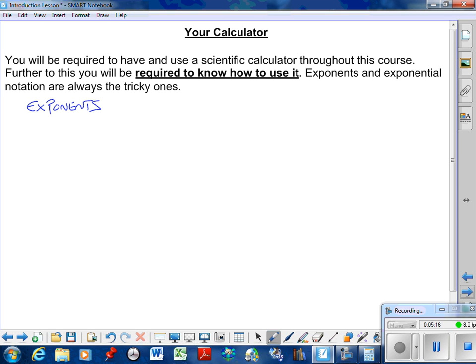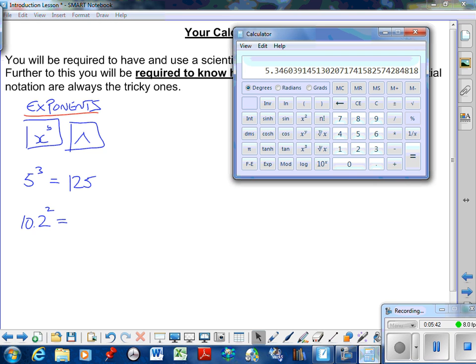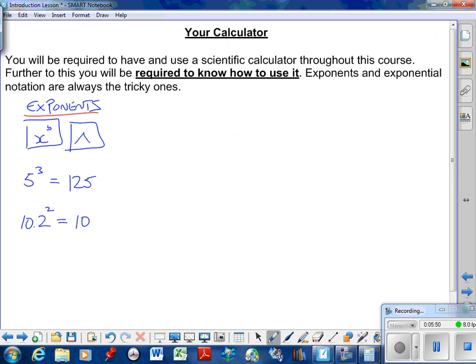All right, so if you want to enter in exponents, on most calculators there are two buttons, x to the y, or the caret top button. So if you have 5 cubed or 10.2 squared, we're just using our exponents. So 5 cubed with the calculator, you should be able to get 125. And 10.2 squared, 10.2, and either you're going to have a square button or you do it to the exponent 2, and you get 104.04. So that is the exponents button.